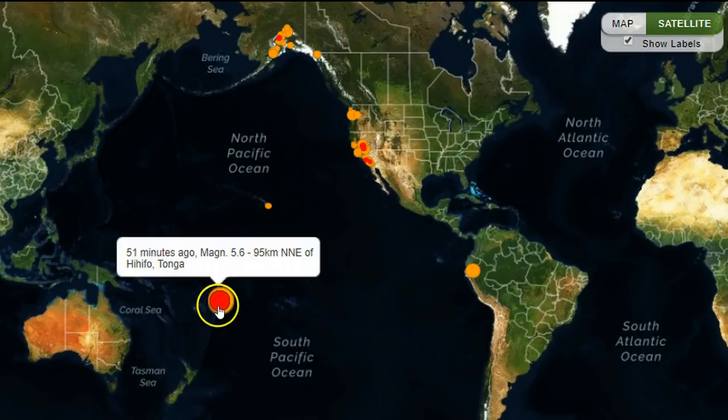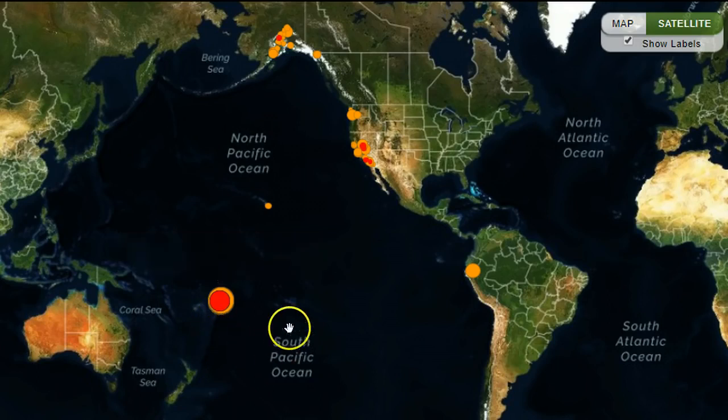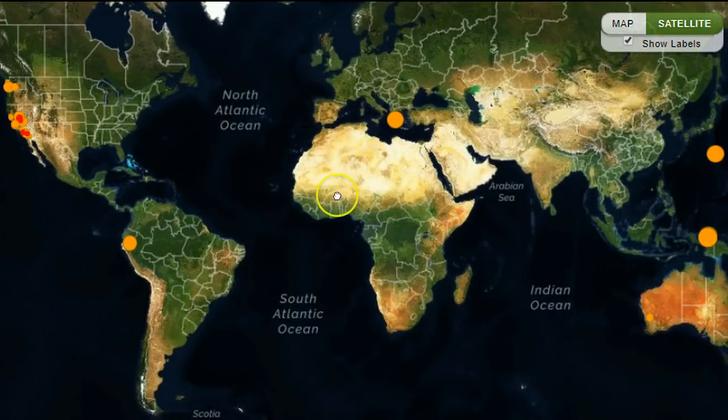As you can see right here, we've had some swarming going on in the Tonga region. Now, Tonga is known for letting off some big quakes. It is in a very remote region, and this part of the ocean floor out here is an area that is constantly breaking up. I've talked about it in the past, and usually when we see quakes like this pop off, you can see the effects of it nearby.